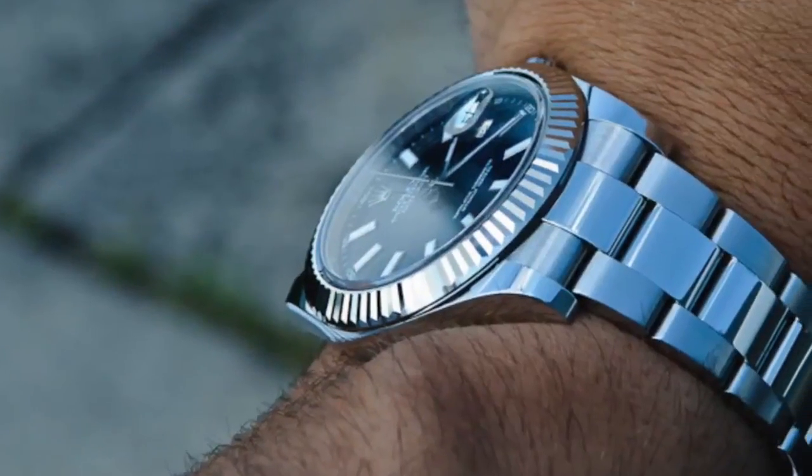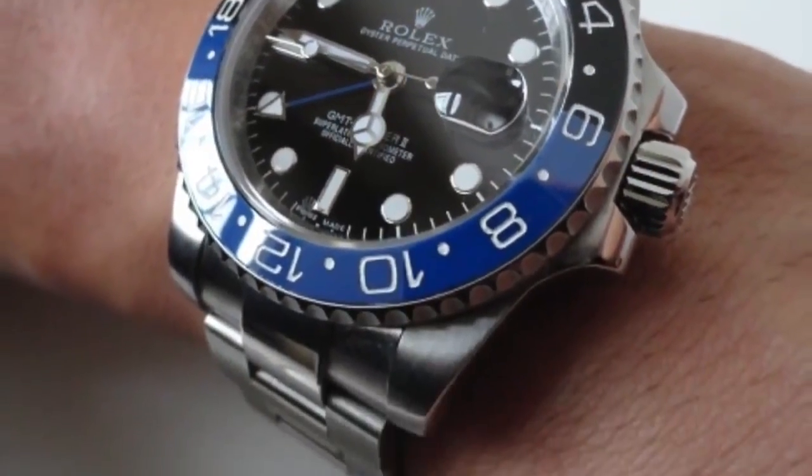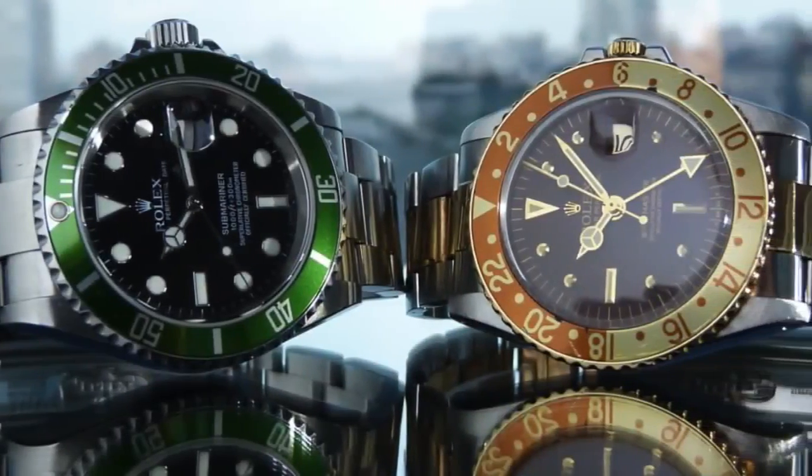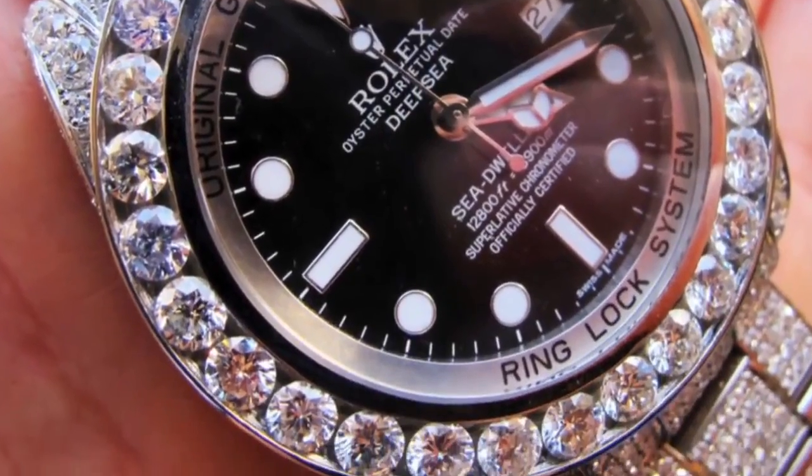The watch should also be tight fitting. If it hangs on your wrist, then it's likely fake and has not been made to the correct specifications. Also, Rolexes are automatic, not battery operated. This means you should hear a fast, smooth tick rather than slow ticks each second.